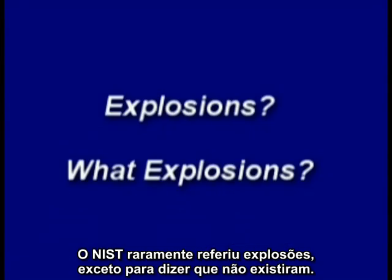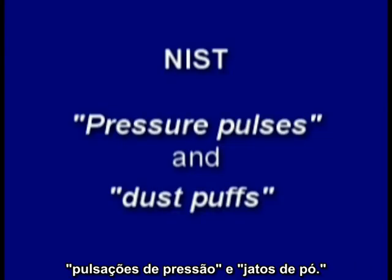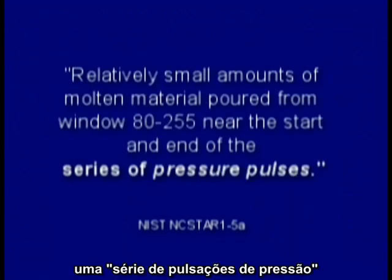NIST rarely mentioned explosions except to say that they didn't exist. Instead, they used the politically correct terms pressure pulses and dust puffs. Repeated pressure pulses. The sources for the pressure pulses and or dust puffs are unknown. The series of pressure pulses. Perhaps we are seeing a pressure pulse in this video.